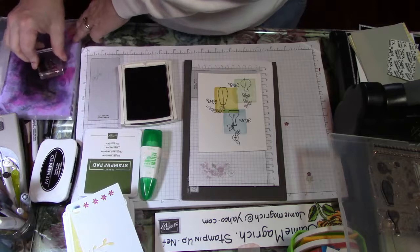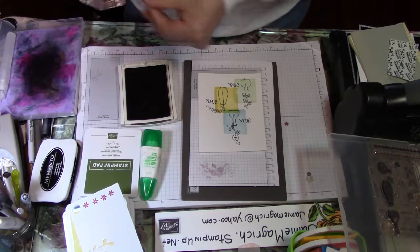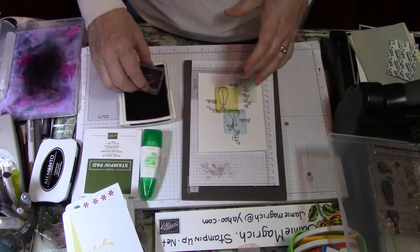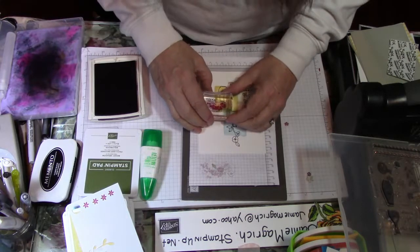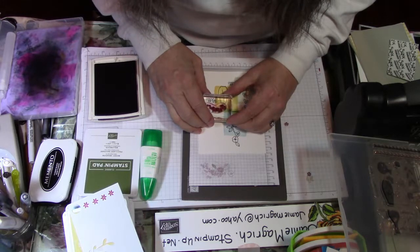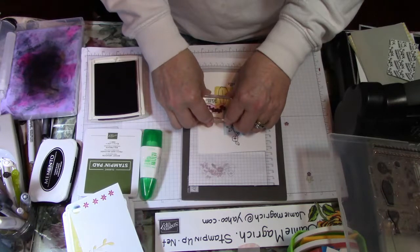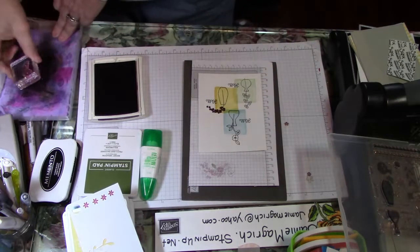Oh my God, my ink did sloppy. Let me clean that off and start again. Light pressure, so you don't get the sides. Line it up as best you can. And set it down. Perfect. Okay.